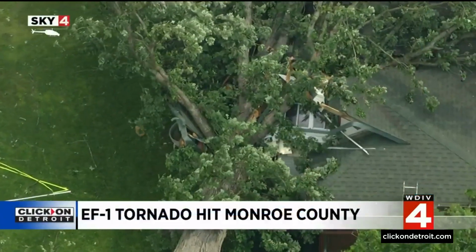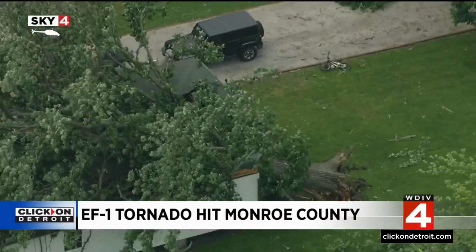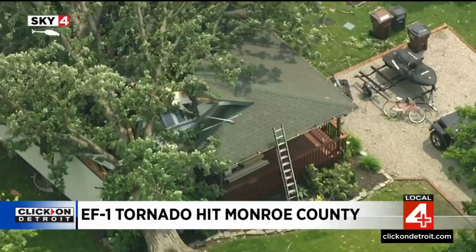First at 4, we are getting a clearer picture today of the damage done by a storm that blew through Monroe County last night. The Weather Service has confirmed it was an EF1 tornado. Sky 4 shows the tornado brought down massive trees right onto homes and cars. The National Weather Service is there today to get a better idea of just how powerful this tornado was.